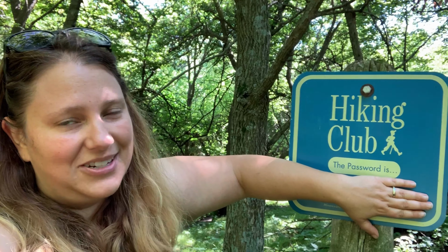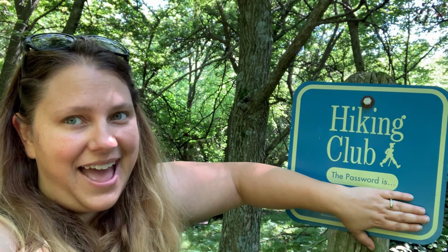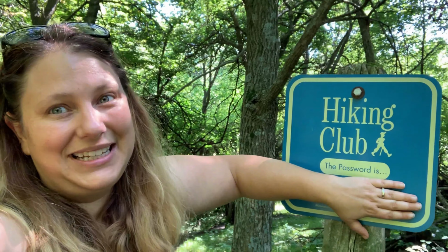But honestly, this is a 1 mile hike. Super, super easy. He would have been just fine. But on the other hand, I get to be out here all by myself enjoying all of the mosquitoes and also a really, really nice walk in the woods next to the lake. Lucky me.